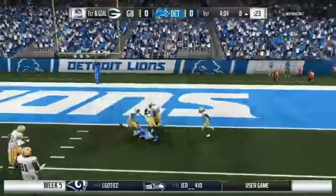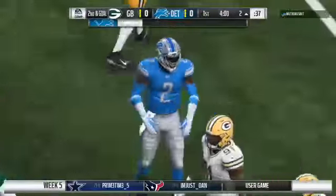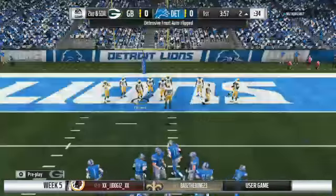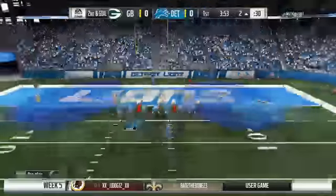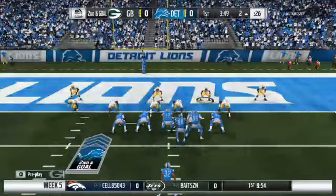Mariota to throw it this time. The quick slant caught. That's good for a gain of 6, second and goal. When you're a player of his stature, you don't just circle the games on your team's calendar. You circle the Pro Bowl? Without a doubt. That's a game that you just figure you're going to be in each and every year. And it's because of catches like that.